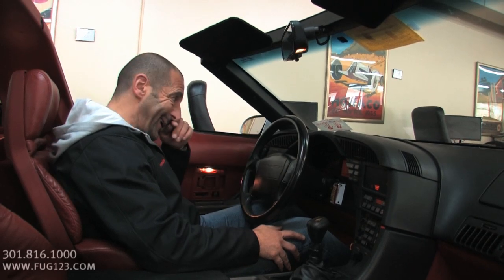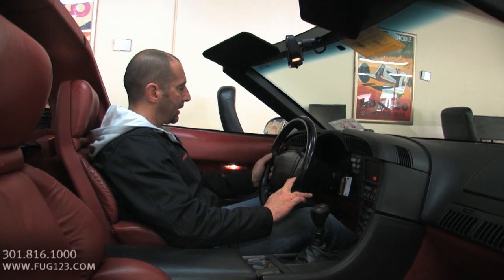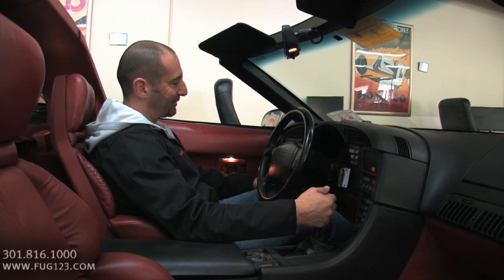And I look at that here, and it's just a 7,000 RPM redline, full gauges everywhere. It's just a great cockpit. I mean, everything is here for you. This is like fighter plane style. It's just really, really cool.